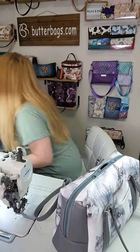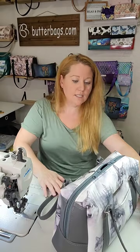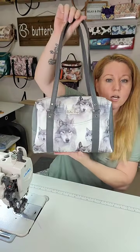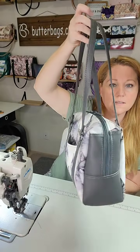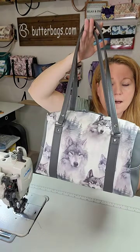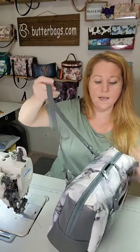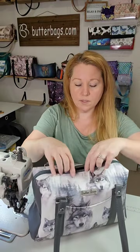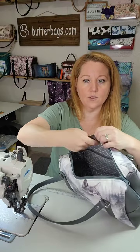Okay, all done. So here is the Colette bag, all done. So we have a slip pocket in the front, side, back, bottom, other side, and then this has a dual zipper. So if you just wanted to open up the top and get in there and grab something out of a little pocket, you can do that. Or you can open it up.